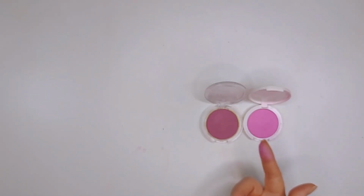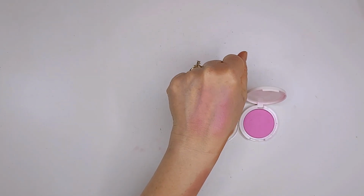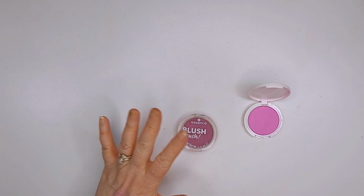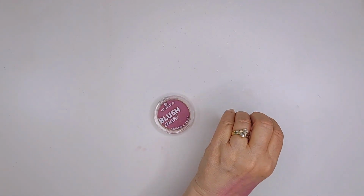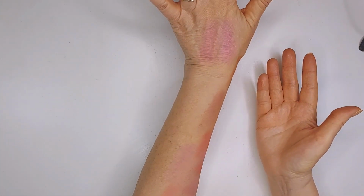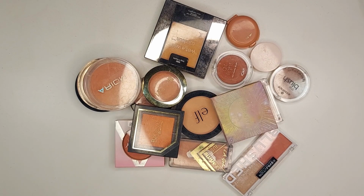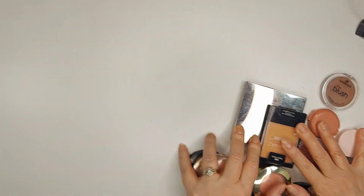But if you're looking for a true cool tone pink that stays that way, and you don't want to go for the Persona, you could do the Essence Blush Crush. When you sit down and swatch everything like this all at one time, sometimes you make discoveries that you didn't expect. All right, moving on to the warm shades now. I am going to move these out of the way and get started.